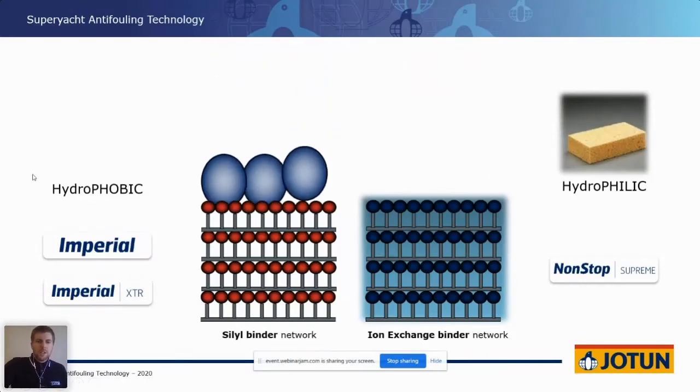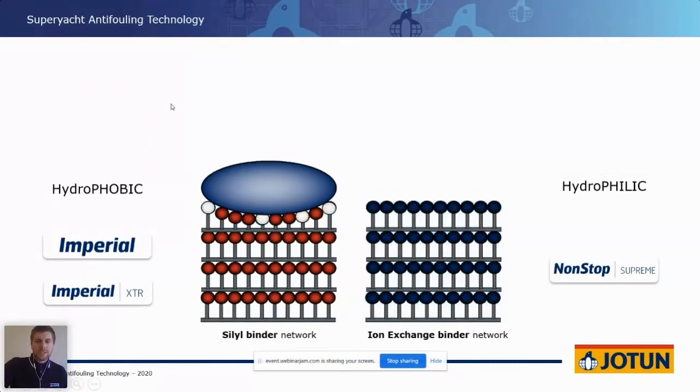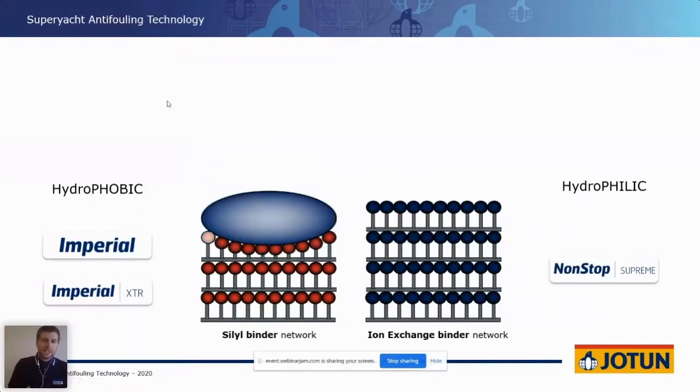Hydrophobic, so again, one is ion exchange, one is silyl binder, which actually retracts. So what happens here, thanks to the change of technology, is the biocides are released in a very predictive way. Now, if anybody on the call has ever used Imperial, which is the product on the left-hand side there, or Imperial XTR, which is the American version, you will understand what I mean by that. It's extremely predictable. As long as we know what your cruising pattern is and the parameters, then we can decipher exactly how much coating you need and what that polishing rate is.